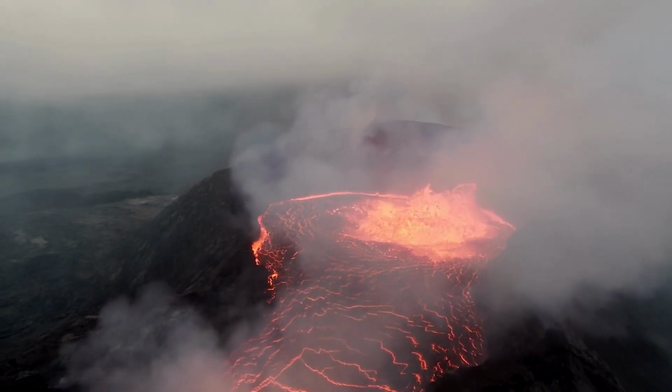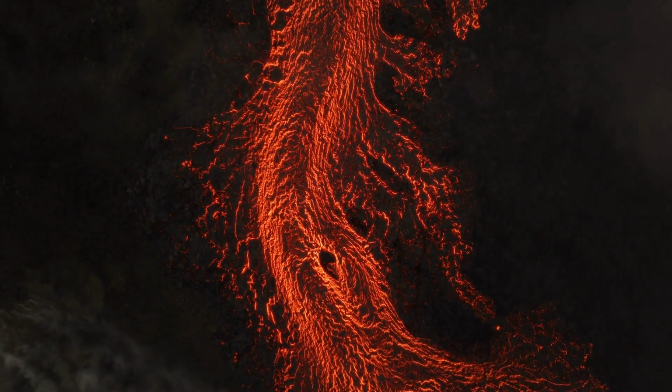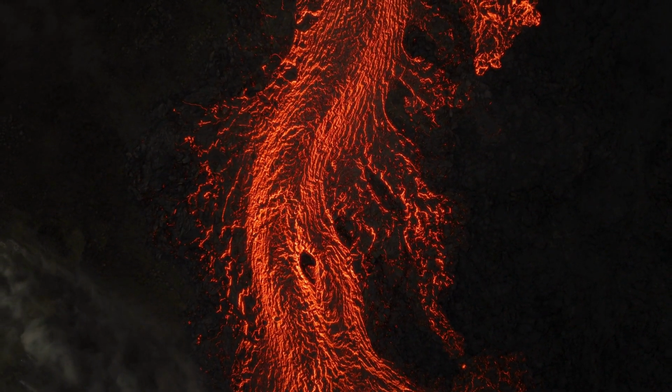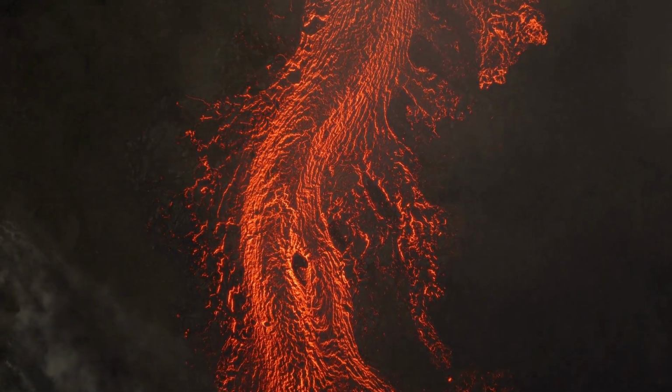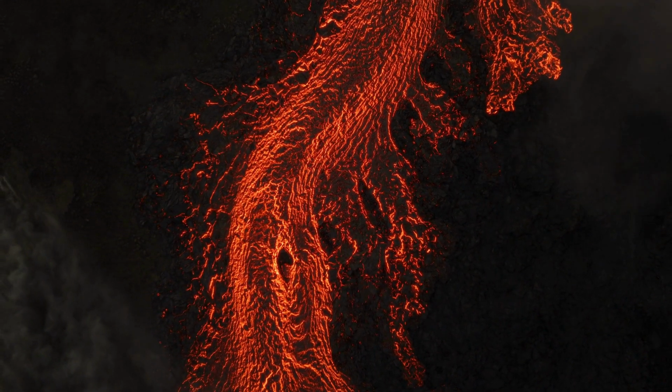Initially, the lava erupting from a volcano is bright red and exceeds 1,000 degrees Celsius or 1,800 degrees Fahrenheit. As the lava flows and comes into contact with air, it cools quickly, forming a solid crust.